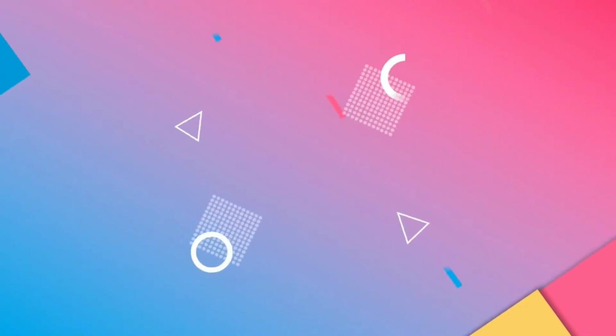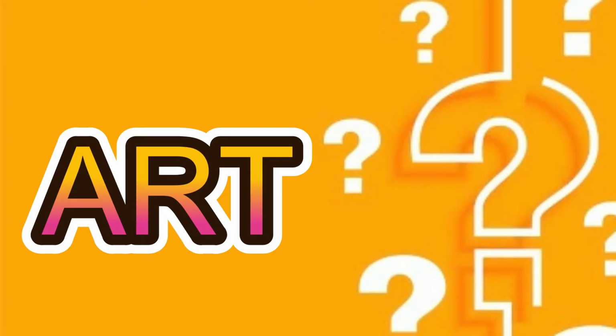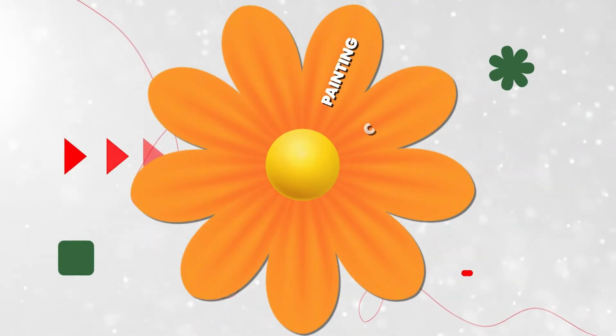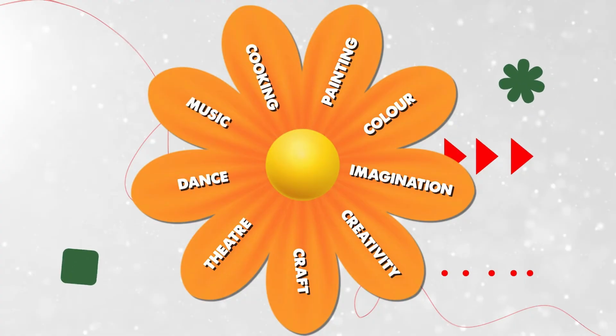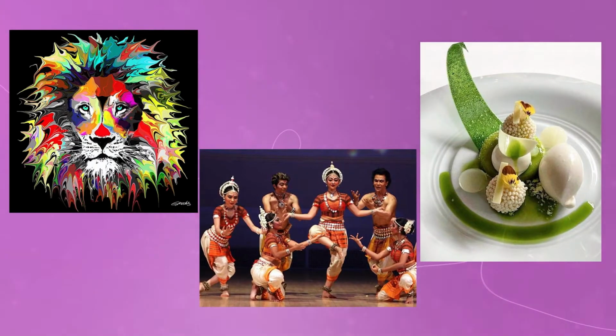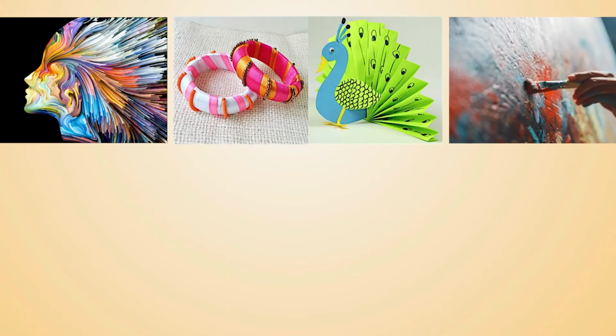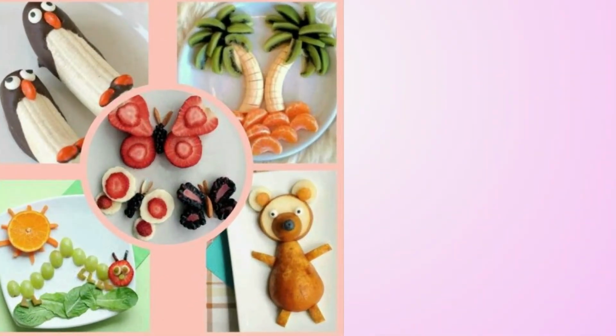Before we talk about art integration, let's first discuss what art is. Let's have a quiz. Tell me a word that comes to your mind when the word art is mentioned. Yes, painting, color, imagination, creativity, craft, theatre, dance, music, and even cooking. Art is all these and more. It's a creative expression of the self that brings joy and makes us feel complete. Art can be visual, performing, or even culinary. Visual arts may include art, craft, painting, sculpture, photography, etc. Performing arts may include puppetry, theatre, mime, music, and dance. And culinary includes cooking, baking, etc.